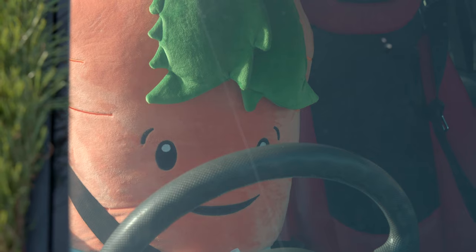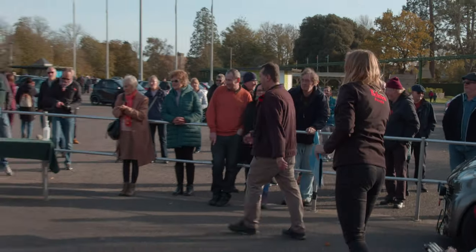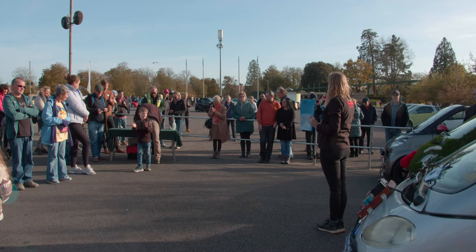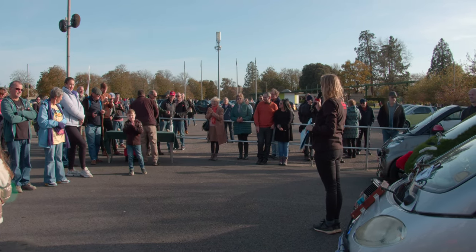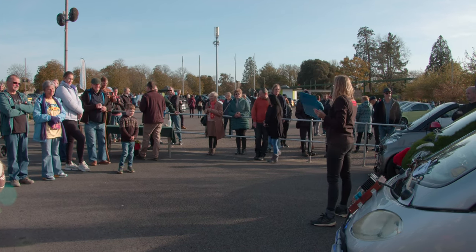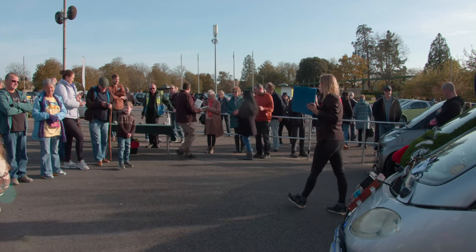Thank you everyone for coming. Your prizes and trophy are there. So thank you for joining us for Simply Smart. Obviously last year it was a shame that it got cancelled, but we're very pleased that it could go ahead today with a lovely sunny day and a really good turnout. So thank you, and we hope to see you all again next year. Bye.